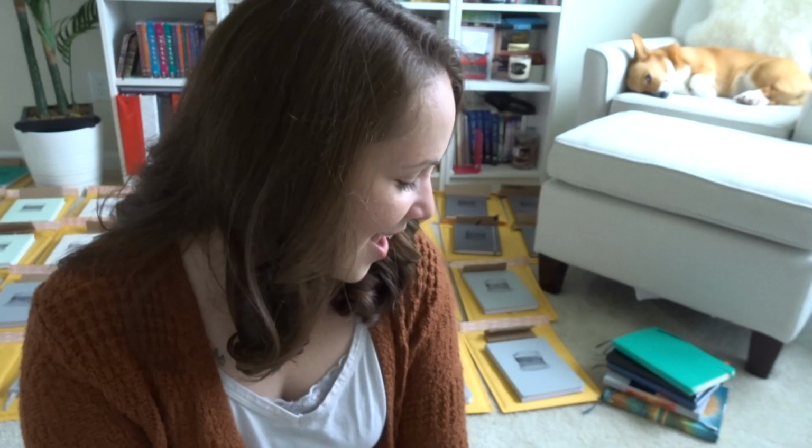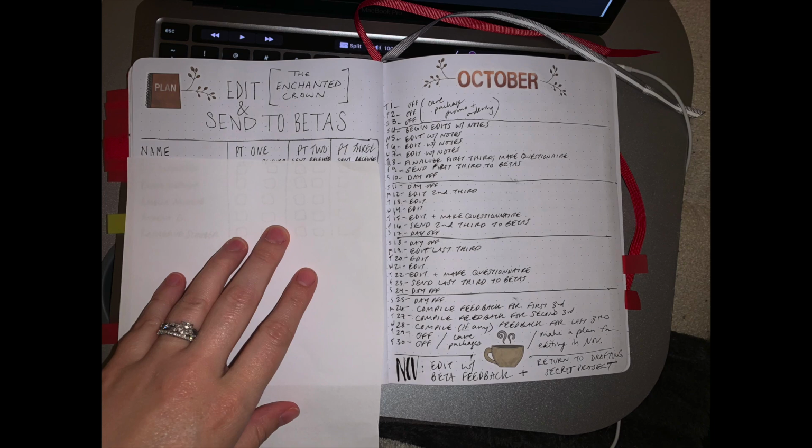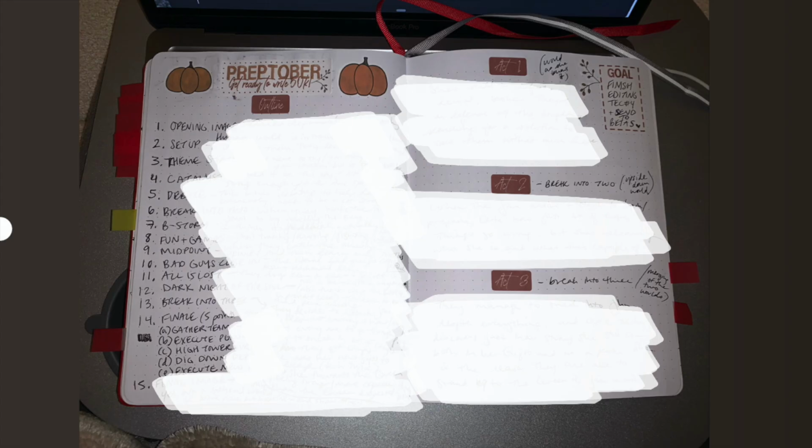Anyway, I am so excited to use these stickers and create a bullet journal spread specifically for Preptober and for planning what I'm going to write in November for NaNoWriMo.